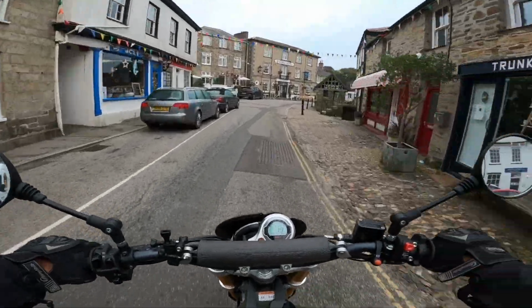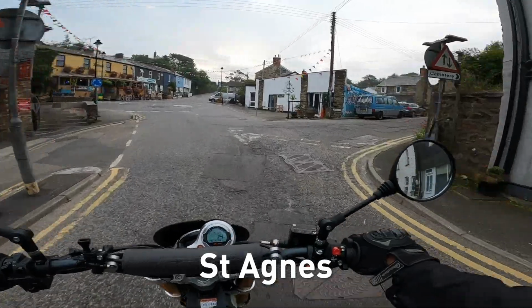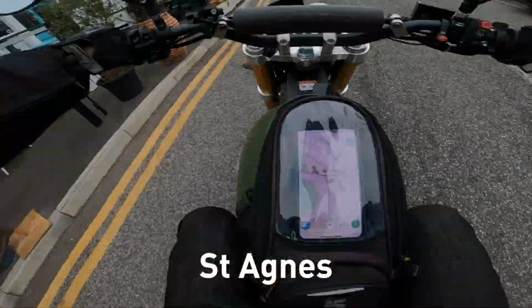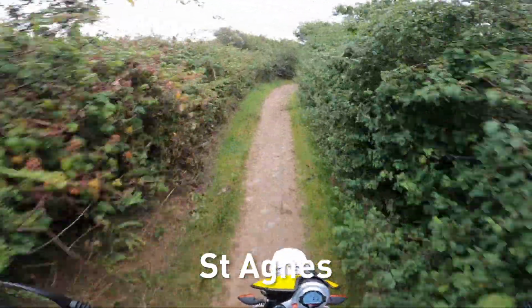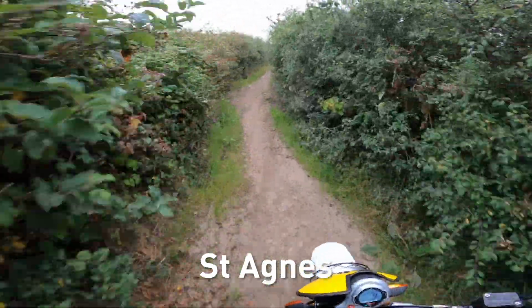Then we press on to St Agnes, and again, this is one of those spots that the TET goes right through. But what I would do is, if you want to spend any time here, go down this road here, and then go and check out the Driftwood pub. Just generally around St Agnes, there's lots of good places to get food, and it's quite a nice, chilled little spot. So feel free to explore, because it is quite a nice area.